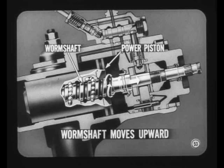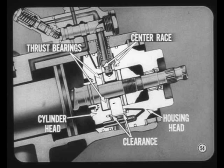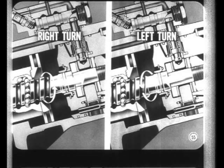Sure thing, Tech. The worm shaft thrust bearings and center race are between the cylinder head and the housing head. But there's enough clearance between the cylinder head, center race, and housing head to allow the center race and the worm shaft to move up or down a small amount. So, when the steering wheel is turned to the right, the worm shaft and thrust bearing move upward. By the same token, on a turn to the left, it moves downward. This thrust bearing movement is used to operate the steering valve.